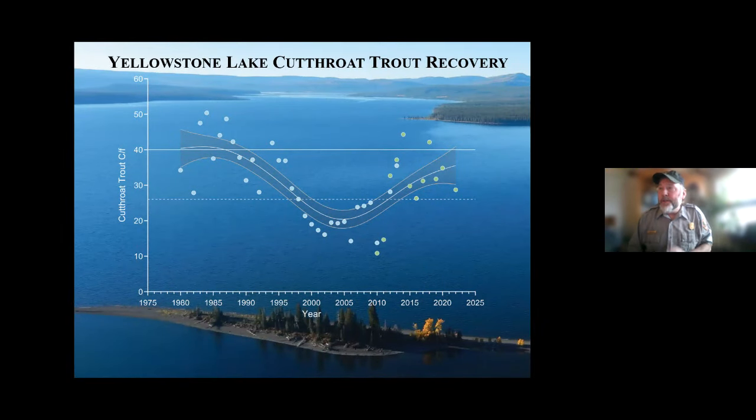This is the cutthroat trout index of abundance, which again is called catch per unit effort here on the y-axis, going all the way back to 1980 by the standardized netting assessment. Each of these dots is the average number of cutthroat trout caught in these nets each year over time. And there's a model fit to these data, which is this curved line that you see going down and coming back up.